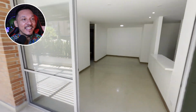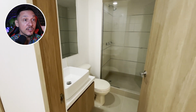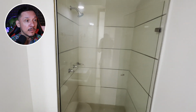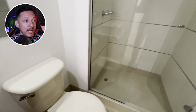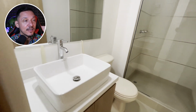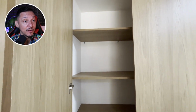Okay, so walking back into the apartment, we're going to the first bathroom, which is a shared bathroom. And the first thing that I notice is the big shower. I'm 6'3" and I can easily fit in there. The second thing that I notice as I pan over is the brand new sink. Very nice. Walking into the hallway, you've got a linen closet here for more storage space. It's brand new as well.